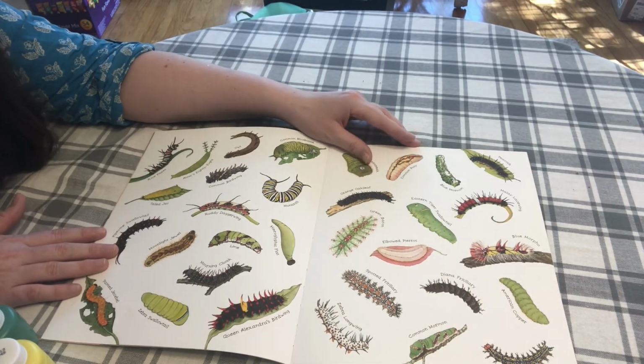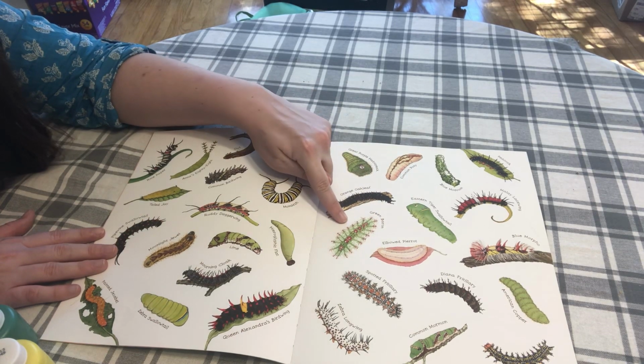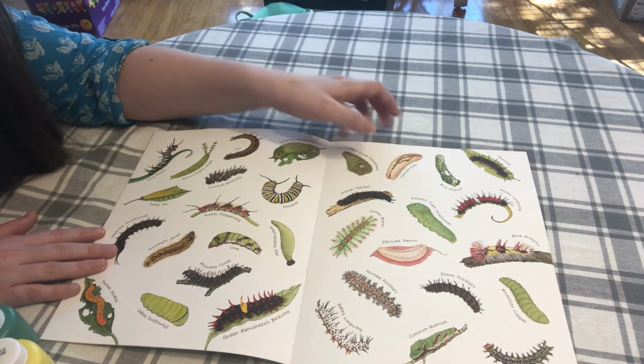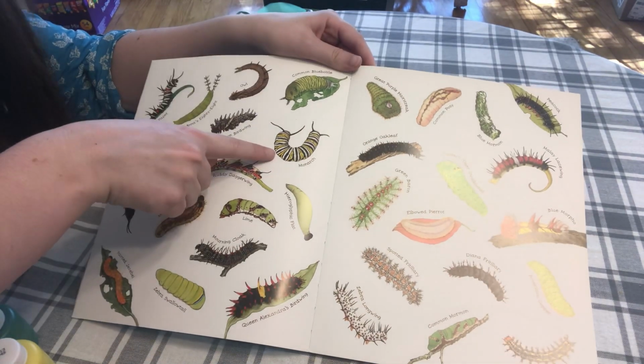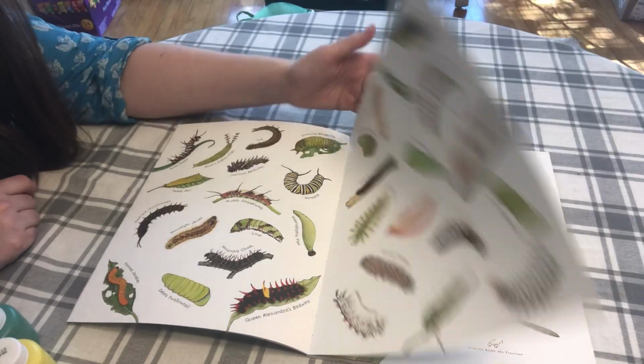Here's a picture of all the beautiful caterpillars. I really like this one, the green baron. I think it looks cool. Which one's your favorite? Pick out a favorite caterpillar from all their designs. That one we know, that's a monarch. Learn about those in school.